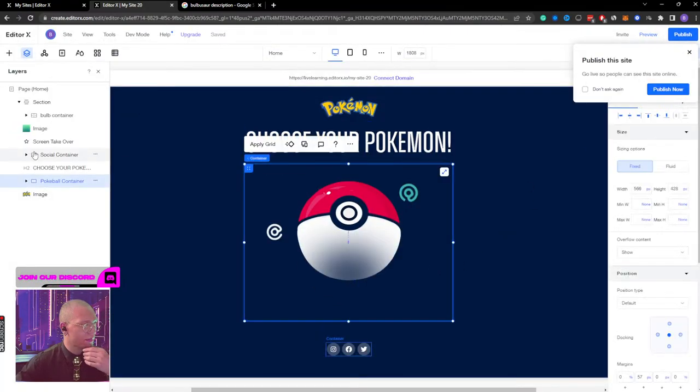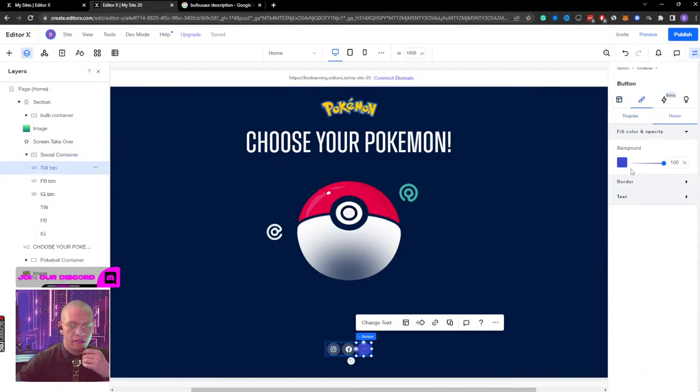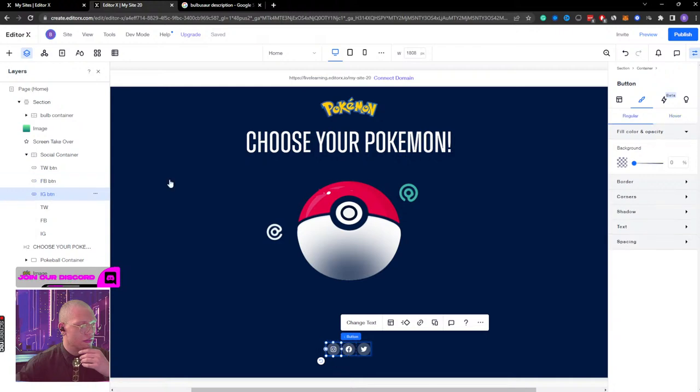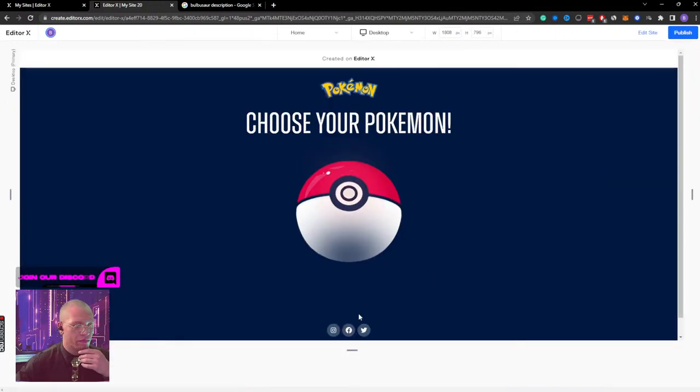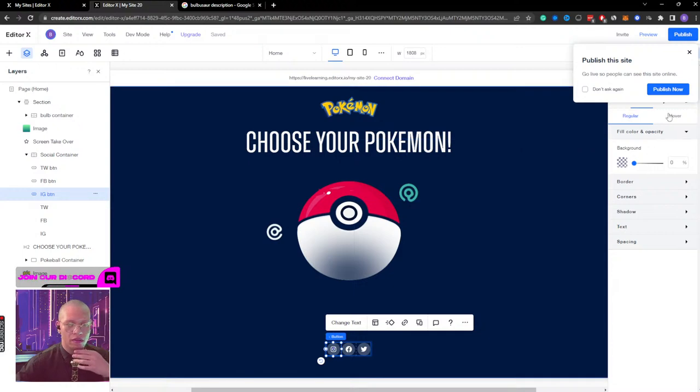We're easily just going back to containers, taking this, go to hover, 0% opacity. Hover, 0% opacity. And hover, 0% opacity. Preview. Why? Okay, must not have saved on the Instagram one. Boom. Hover, there we go.